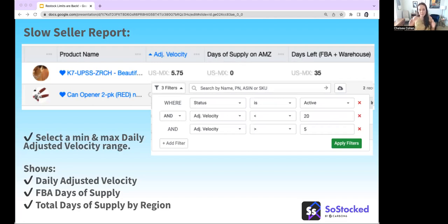And this report works like this. You want a minimum and a maximum range. These are not your complete loser products. These are your products that are not performing up to your standards. They're not performing great, but they're not complete failures. You think, I could potentially save this.